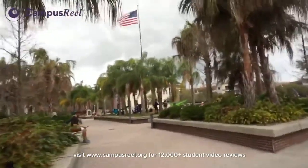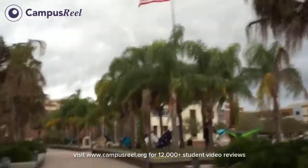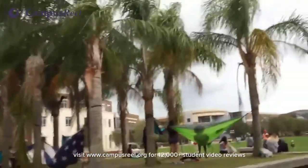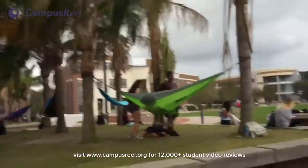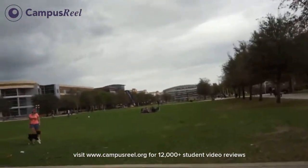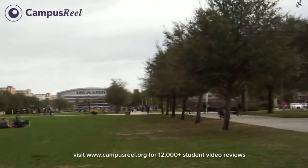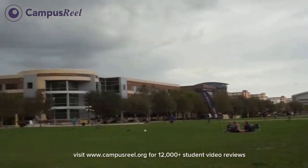Over here are hammocks. Since I've been here at UCF, a lot of students have had hammocks hanging between these trees. I don't know if they actually belong to the people laying in them. I just know that there's been quite a few hammocks out here. It's very breezy. I'm not sure if you can hear the wind, but sometimes people come out here to play frisbee or just relax. During the football season, this is where they host a lot of the tailgating.